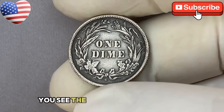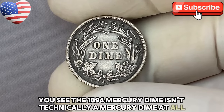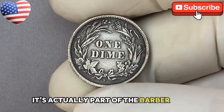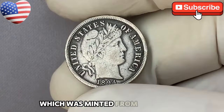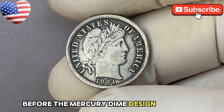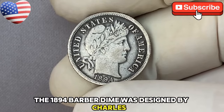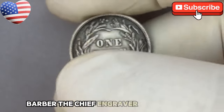You see, the 1894 Mercury dime isn't technically a Mercury dime at all. It's actually part of the Barber dime series, which was minted from 1892 to 1916 before the Mercury dime design took over. The 1894 Barber dime was designed by Charles E. Barber, the chief engraver of the U.S.